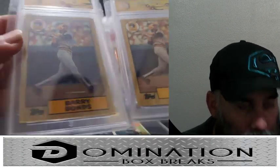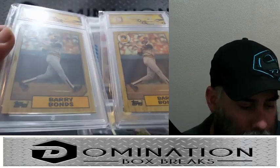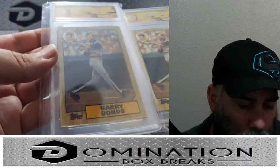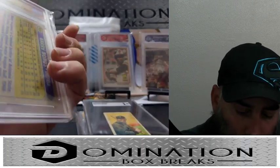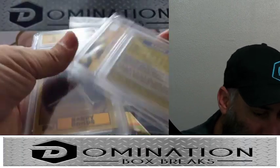So, you could see it's a more vibrant card. I don't know if it comes through the plastic there, but this one is definitely more yellow, and that one's got a darker tint to it. Oh, look at the centering. The reason the centering is worse is look at that centering on the back.